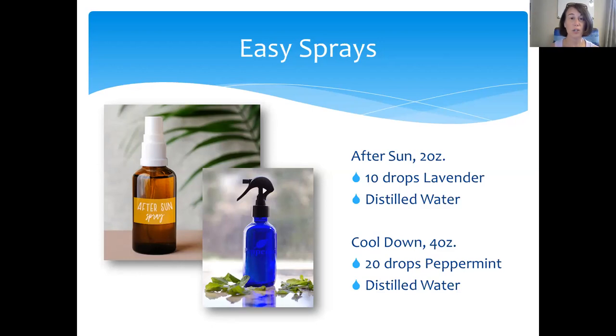So if you're using a 2-ounce bottle, you're going to do 10 drops of your essential oil total. So again, if you want to get fancy and add a couple of different oils to your after sun spray, then you just want to have a total of 10 drops of essential oil, because that's all you're going to need. And then fill the rest with your distilled water. Similarly, cool down spray, so amazing to have on hand. And say you have a 4-ounce bottle, then you're going to want to double your number of drops of essential oil. So in this case, I would do 20 drops of peppermint and fill the rest with distilled water.